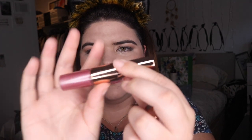It went on really nicely, but I do just personally feel like I have small hands. And it's just a bit awkward to play with such a big device. Just put that on the center for a little bit of shine.